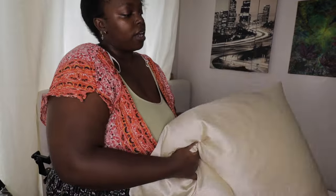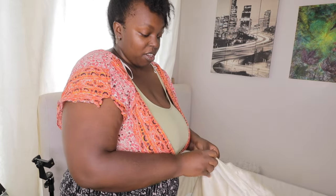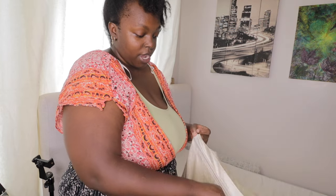I love having silk pillowcases. It's good for your skin and your hair. So I actually only have one set, so I needed to order some. I'm gonna show you right now.